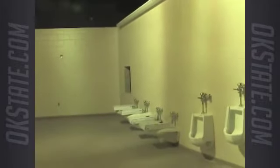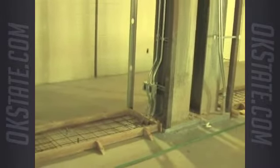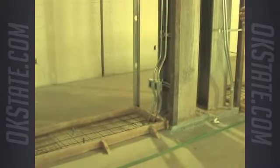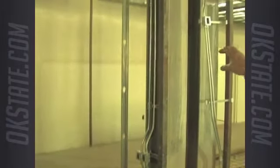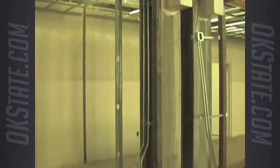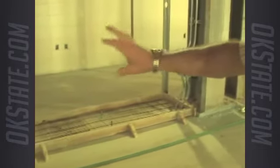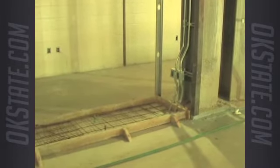Let's go take a look at another concession. This is a novelty stand. What we're looking at right here is the steel tubing that is there to support the overhead doors. The overhead doors will come all the way to the slab down below, where you see these form boards set. That's going to be a curve that the countertop will be sitting on. Actually, it'll be the casing work for display.